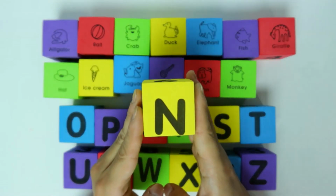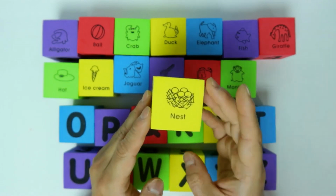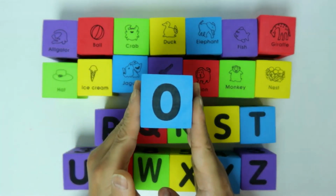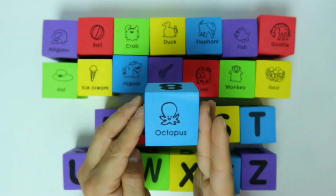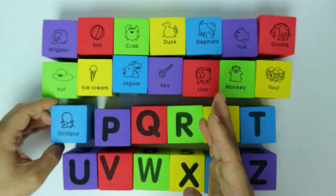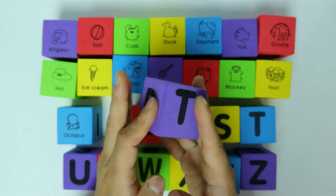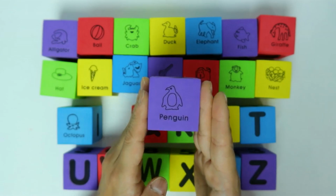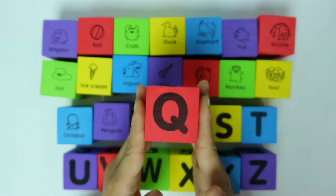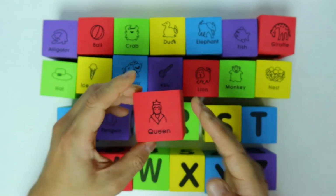Letter N. N is for nest. Nest. Letter O. O is for octopus. Octopus. Letter P. P is for penguin. Penguin. Letter Q. Q is for queen. Queen.